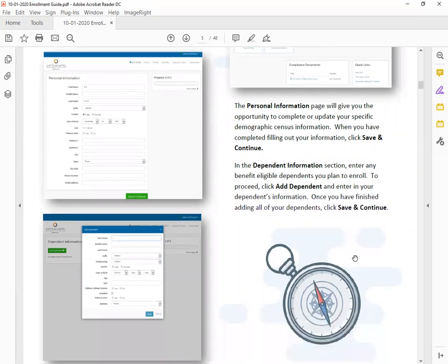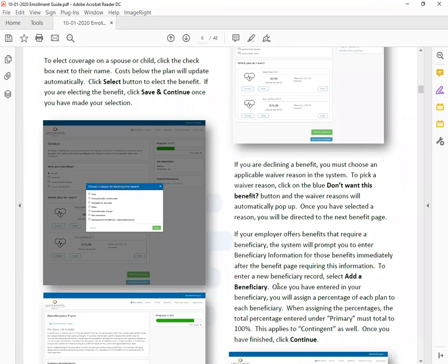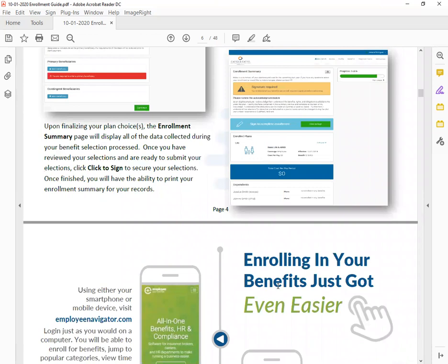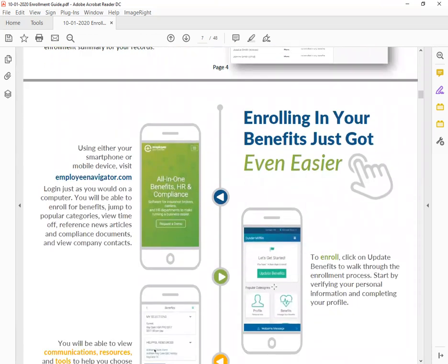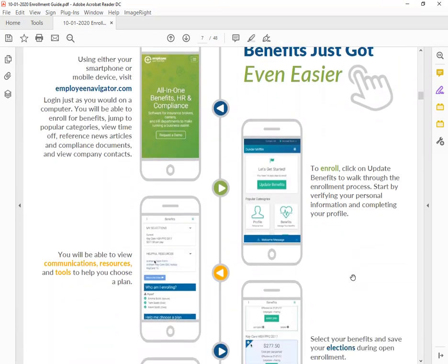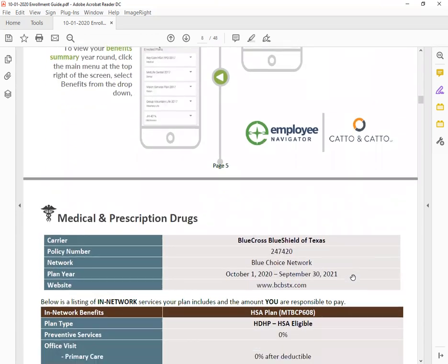You'll enter some personal information, some dependent information, and then you'll have kind of like an Amazon shopping cart experience where you will say yes and no to anything that you do or do not want. And then it'll tally for you, and then by the end, you'll see exactly what's coming out of your paycheck. This screenshot on page 5 is the exact same instructions, but they're just laid out differently. It's if you use your iPhone or your Android. So a couple of things to take a look at there.